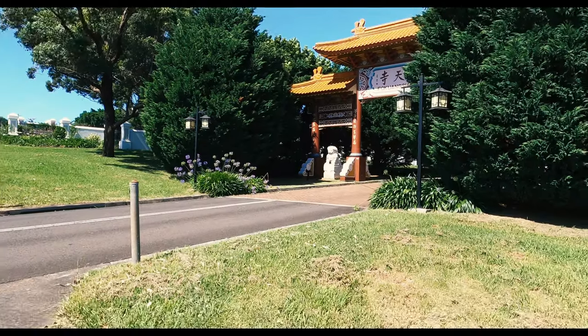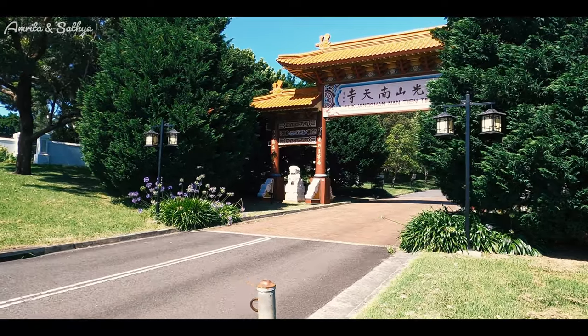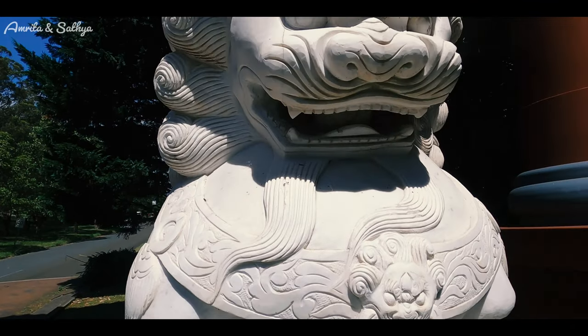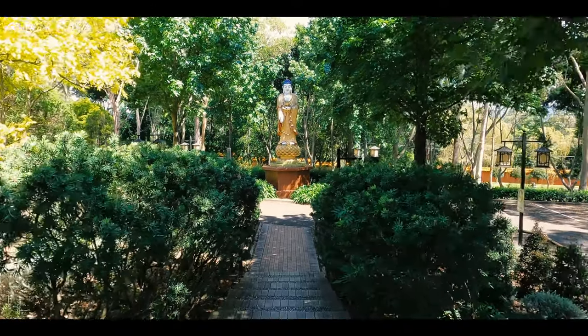Let's go. If you guys are looking for a calm and relaxing weekend getaway, this place is just perfect. It is situated in Berkeley, which is only 10 minutes south of Wollongong City and 1.5 hours from Sydney.